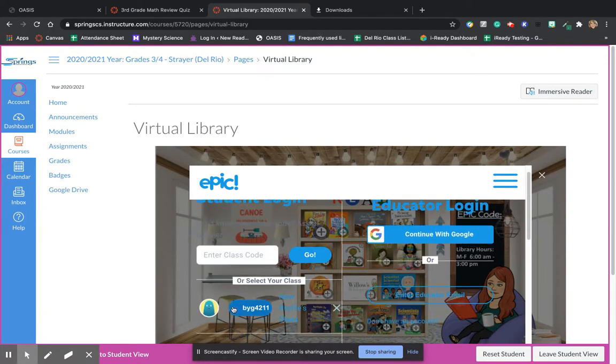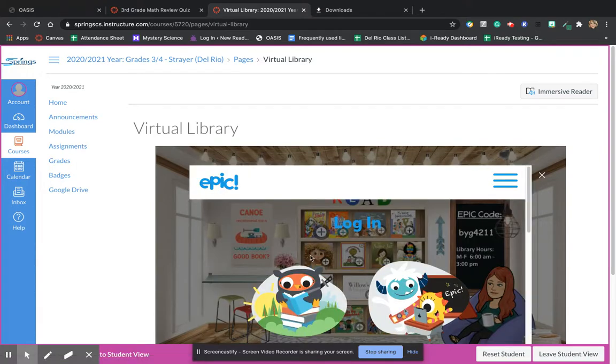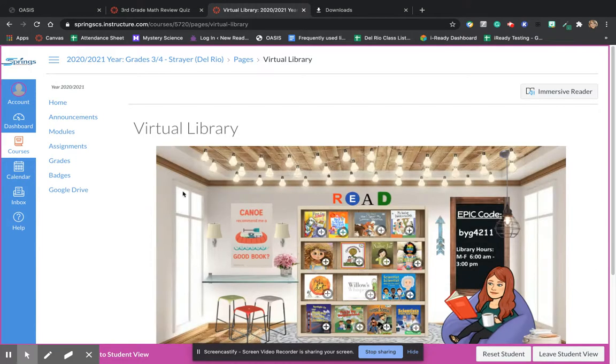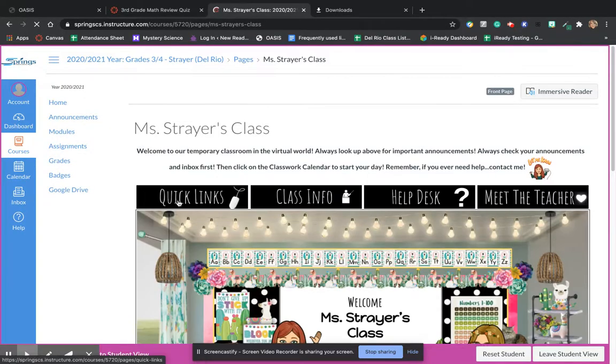Okay, so I actually already logged in, so I'm going to click on our profile. And what will happen, it will pull up Epic. Right now it won't because it is past 6 p.m. So one thing you should know is that our library is open from 6 a.m. to 3 p.m. If you go in before or after, then you have to pay for your account. But if you go between these hours, you do not. So that's super important to know.